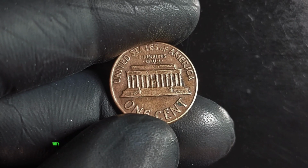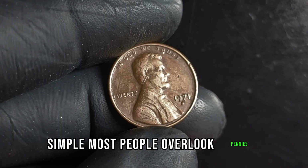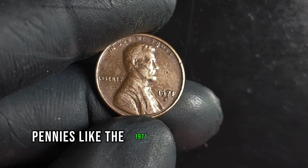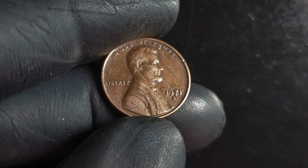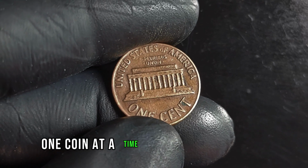You might be wondering, why haven't I heard about this before? Simple. Most people overlook pennies. They think, it's just a cent. But that's the mistake. Pennies like the 1971 are hiding in plain sight. And while others toss them aside, a few patient, sharp-eyed individuals are quietly becoming wealthy, one coin at a time.